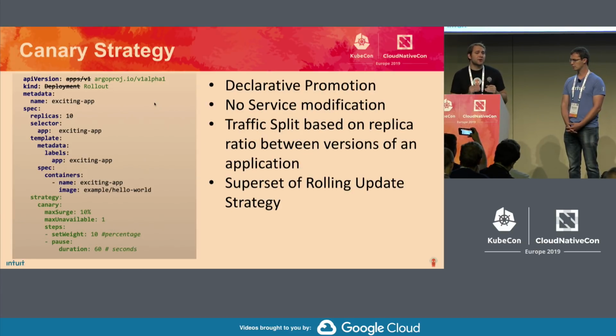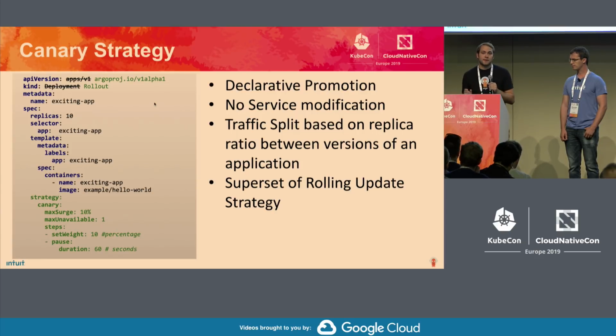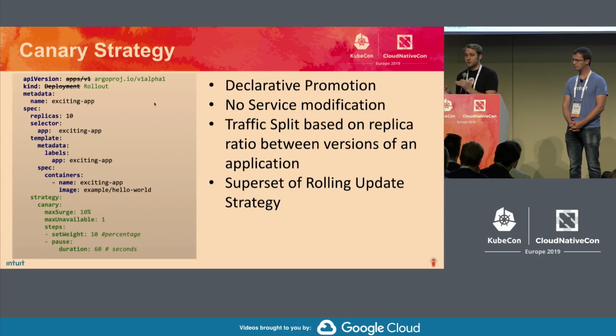So the blue-green strategy had a bunch of different knobs to control the behavior of the blue-green deployment. With the canary strategy, we found that different users have very different approaches to canary. And we didn't want to alienate any users when we provide them Argo Rollouts, so we tried to make it as flexible as possible. We allow users to define the steps that they want to take to transition from their old version to the new. And so those steps, you can define a ratio of traffic you'd like to achieve to your canary, which is the new version.